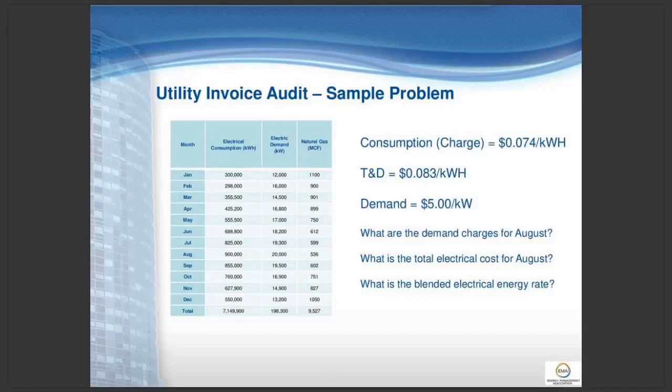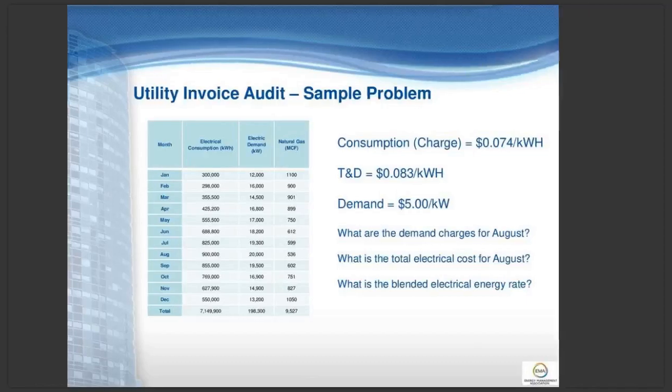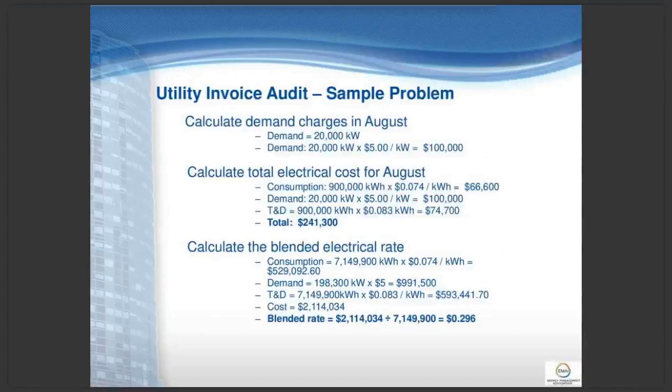So we take a look. In August, we had 900,000 kilowatt hours. We had 20,000 kW of demand. So the demand charges in August, pretty straightforward: 20,000 times $5 a kW is $100,000. The total electrical cost: 900,000 kilowatt hours times 7.4 cents is $66,600. Demand, we know already from above, is $100,000. And then we have that transmission and distribution, 900,000 at 0.083, is $74,700. Add the three together, the total electrical cost for August was $241,300.